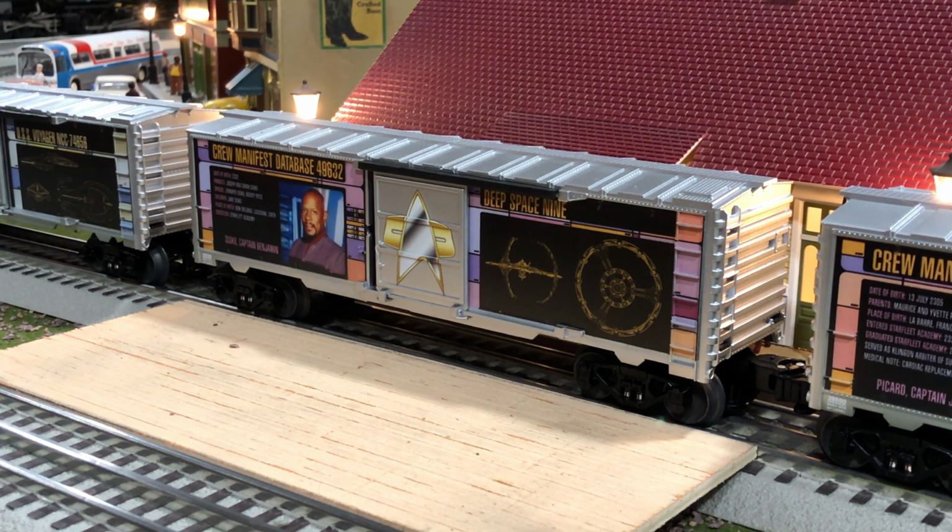Love the detail of that car. They did a nice job. I can't complain about any of these captain cars. Again, they did their homework. So let's go on to the final captain car.